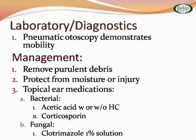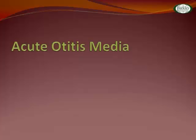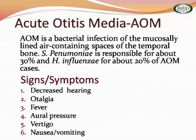So we think about, there it is, pneumatic otoscopy demonstrates the mobility. If you have an ear canal that's affected, remove any debris, moisture injury, protect it. And then good old ear drops, like some of that are suggested here, bacterial acetic acid with hydrocortisone, which helps with the swelling, and also Cortisporin. We think about fungal, they're probably going to need an azole, like clotrimazole would be a good solution choice. So we're going to move into otitis media.